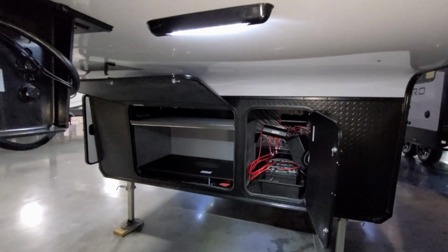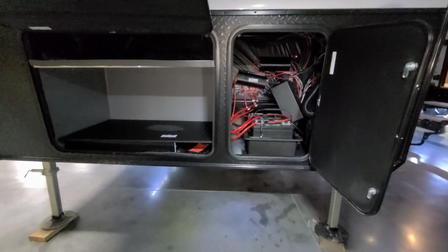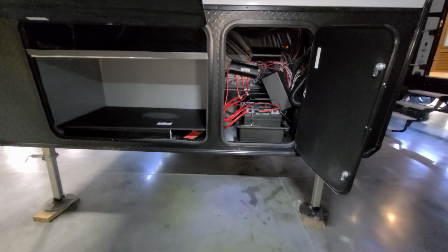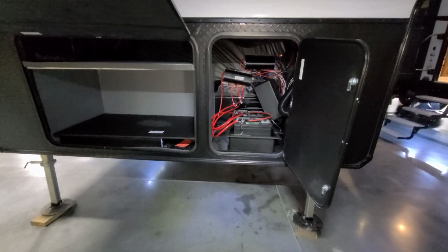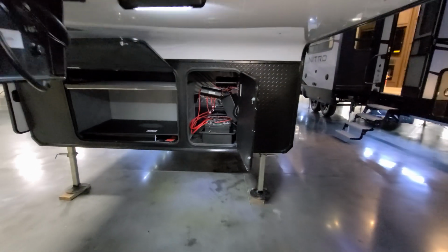There's a light right here as well. And then you can see here on the left, this is pre-set up for generator. The customer chose not to do a generator when he ordered this unit, but you can order it with a generator if you want. On the right side, you can see there is a battery compartment and some of the mechanics of the RV working there.